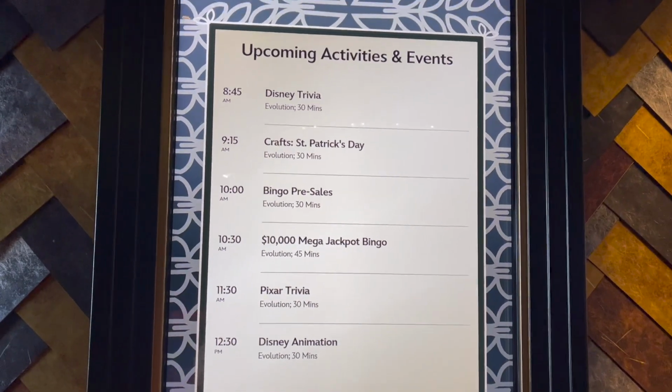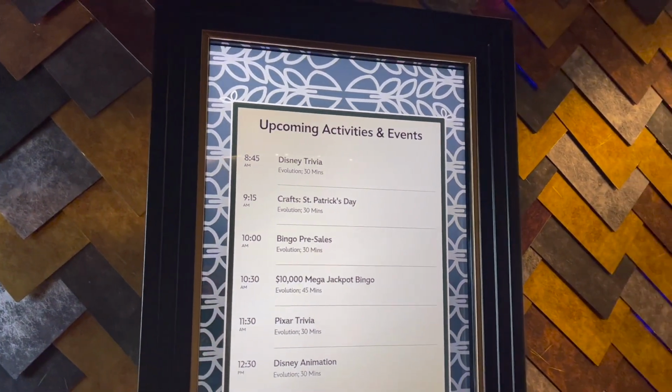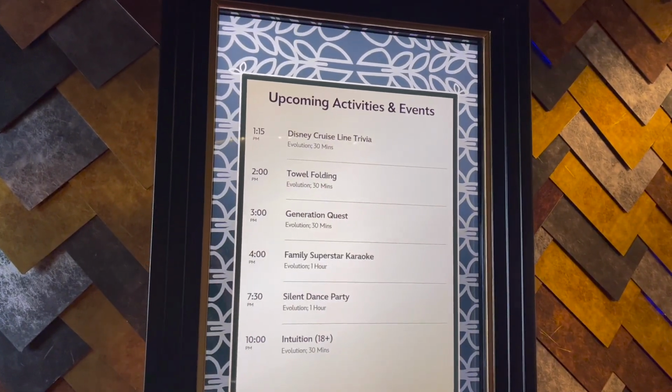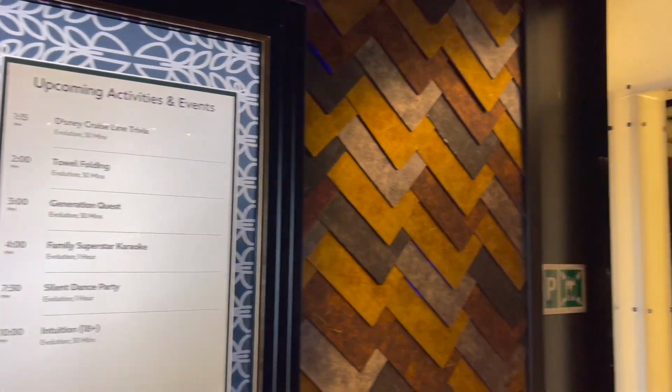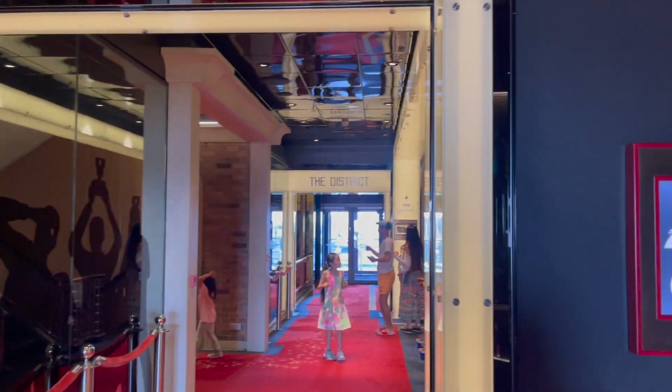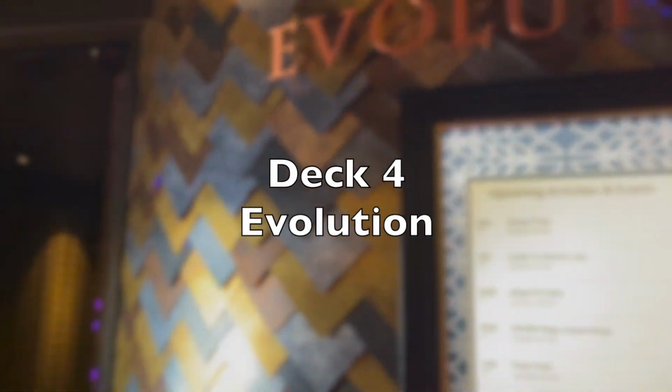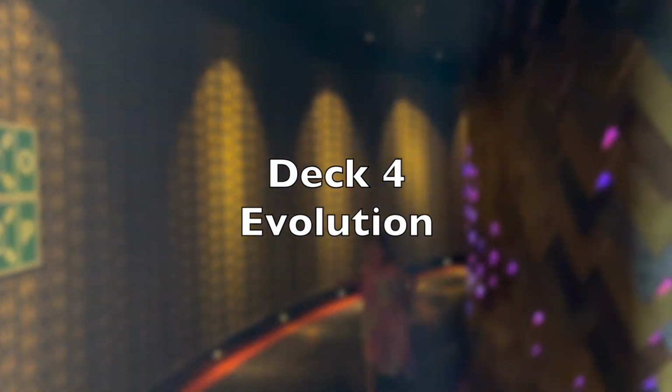But during the day, we came here and we did the family karaoke that the girls did. That was lots of fun. They did great. Yeah, we did some trivia. Lots of fun stuff to do here. So I'll show you around the different spots. Evolution. Right now they've got Disney trivia going on, so I'll take a peek over here.